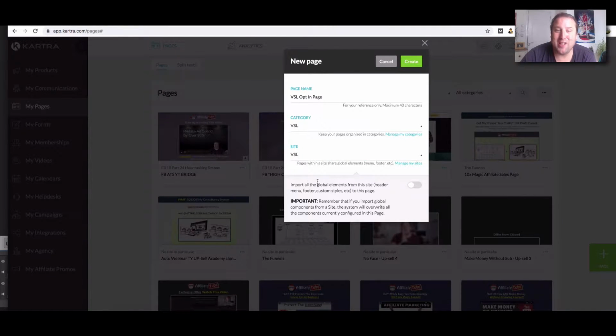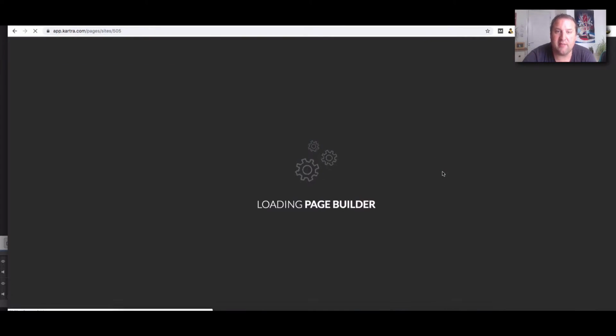Now they've got this new thing, global elements, which is great. So what that means is when you do your pixels or your codings and things like that, you can make sure that just copies over to your entire site. So beforehand, we used to have to go into every single page. And that was the only way to do it. So they've actually added this. This is a massive, massive time saver. It's a massive godsend. So we create the page, and then we're just going to leave that for now. And we're going to keep creating the assets.